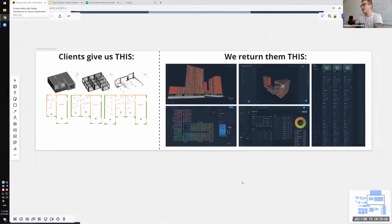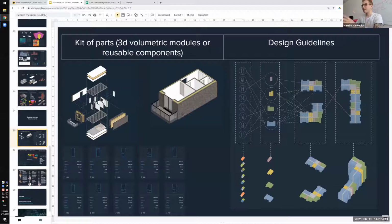So first of all, I'm going to share my screen, and let's start with a few words about Kreo Modular itself. Kreo Modular is a software which helps clients to automate building concepts and to accelerate feasibility studies, to generate 3D models quickly, and to get all necessary dashboards. As you see here, we usually work with different volumetric modules, and as you know, every building's DNA contains a kit of parts and topology.